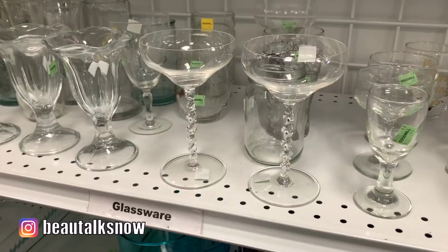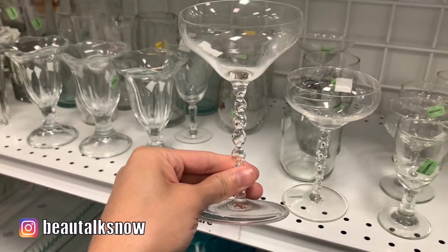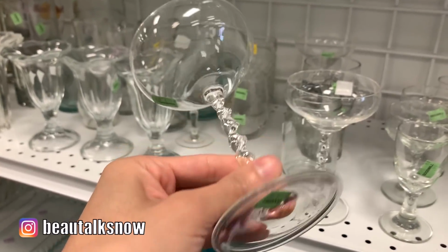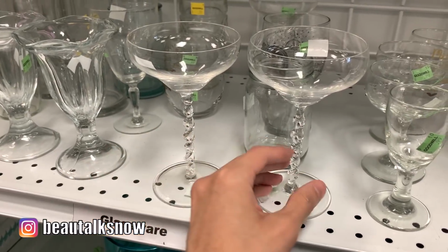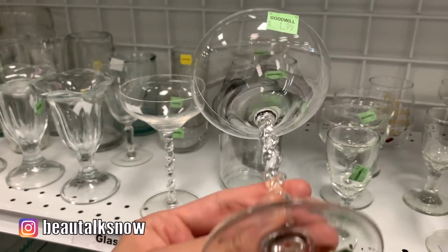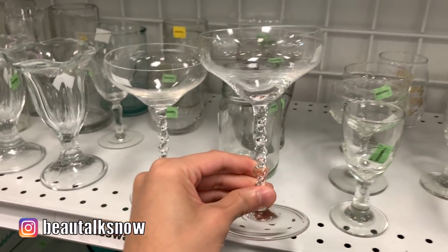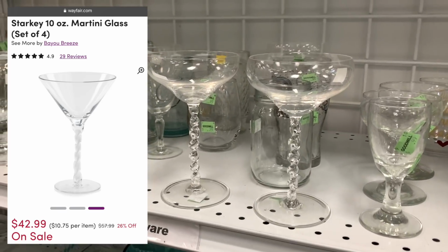Now without further ado, let's jump right into it. First up is this beautiful set of champagne coupe glasses. I love the swirled and twisted stem. It's very aesthetically pleasing, adds an element of visual interest, and elevates the look of a cocktail with ease. They only had 3 here, each was marked at $1.99, but I did manage to find a similar set of 4 martini glasses on Wayfair, selling for $43.